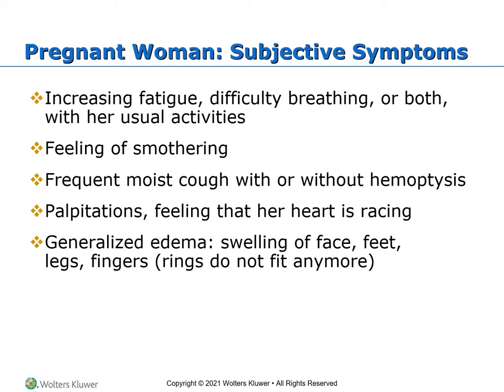Again, the greatest stress is between 28 to 32 weeks, and those signs and symptoms can be increasing fatigue, difficulty breathing, feeling of smothering. She may need extra pillows, frequent moist cough with or without blood in her sputum, palpitations, feeling that her heart is racing, and edema.